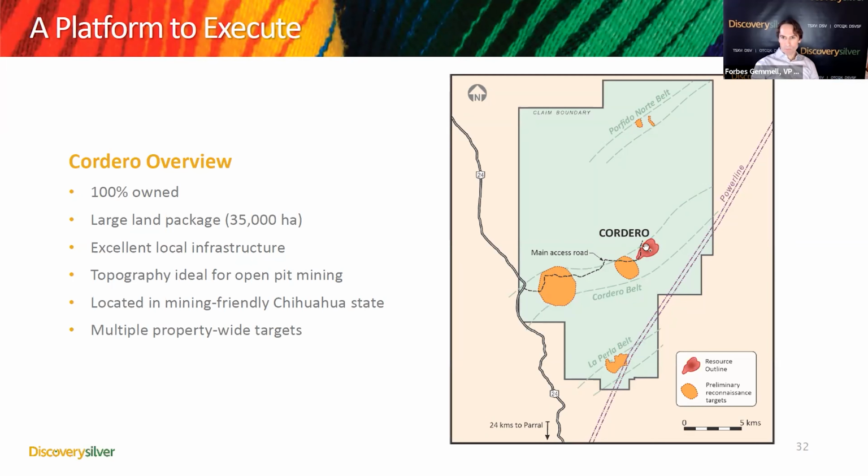So look, this is pretty much where all the drilling that's been done on the property has been, in that red circle there. This shows you our land package, and we know there's other big intrusive systems elsewhere on that land package. We're depicting them here in orange, and they are sitting on these major structural belts. Our team down in Mexico have been very active in the field, supplementing a lot of that earlier work with field mapping, geochemical sampling, etc.